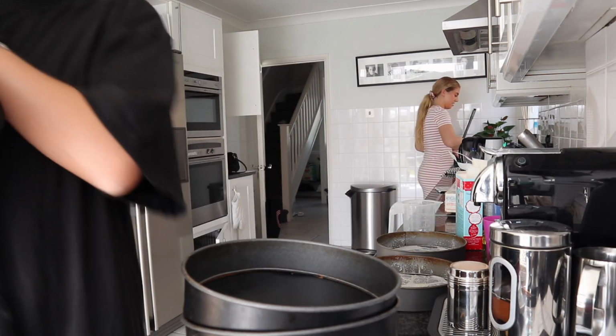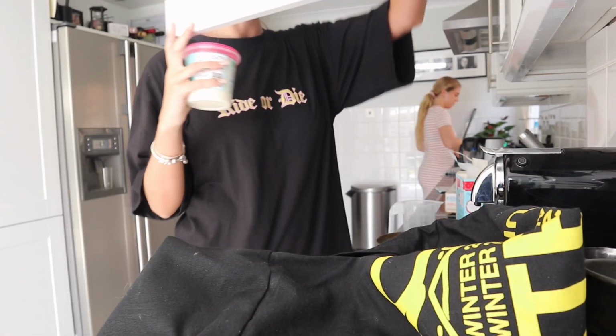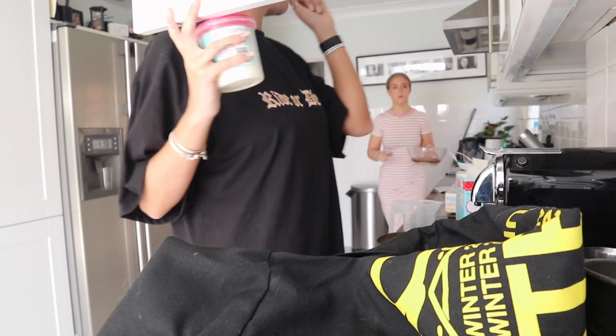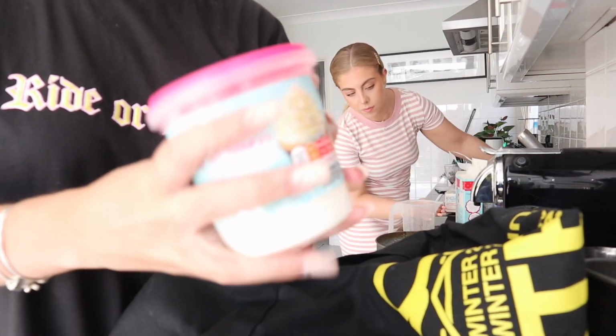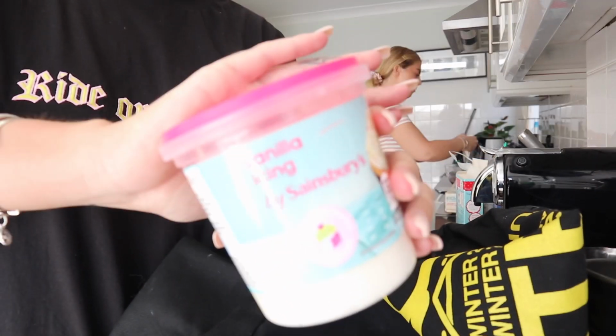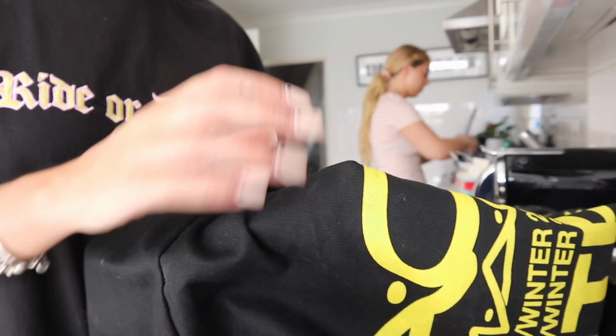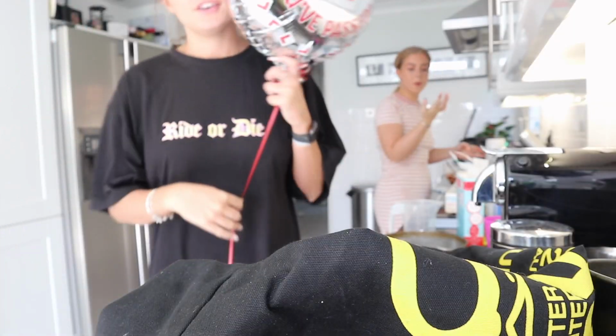Whilst Elle's doing all the boring bits, which I will help with. We got giant Dairy Milk for the drizzle. Oh, it's cream cheese. Good job we didn't get that. Vanilla icing, which I'm very excited to eat. Little hack, if you like Betty Crocker's vanilla icing, Sainsbury's own is exactly the same, it's cheaper. We've got loads of them. Glitz gold spray. Right, let's go put it on the doorstep.